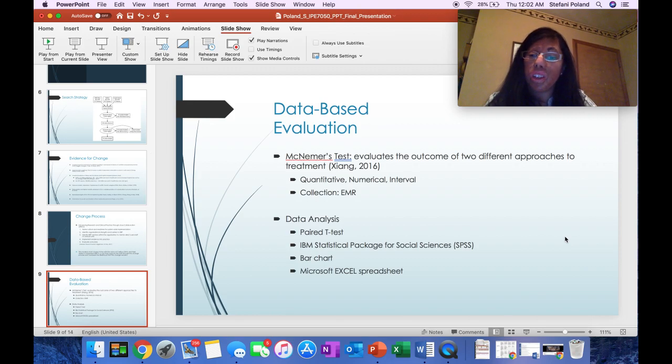So for data-based evaluation, I chose the Mountain Nurse test, which evaluates the outcome of 2 different approaches, remembering I'm looking at the early ambulation implementation versus ambulate or activity as tolerated orders. I determined that my data was going to be quantitative, numerical, and interval, looking at number of days. And most of our collection is going to be done through the electronic medical record after the patient's discharge. Our data analysis is going to be done through the paired t-test using SPSS to evaluate our mean.